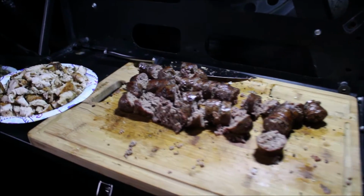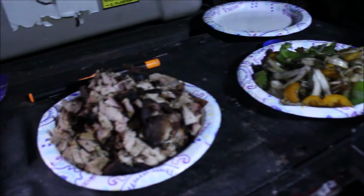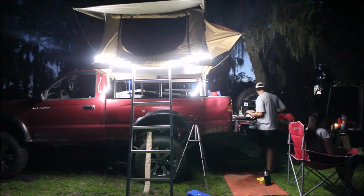So thank you to everybody that pitched in. Dinner is served. This is what Ron calls street tacos. And then of course, I finally remembered to bring the rope lights, lighten up the whole campsite.